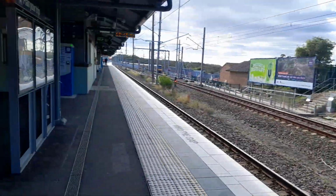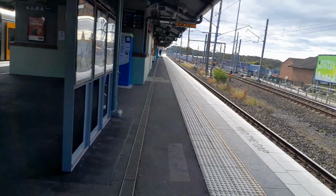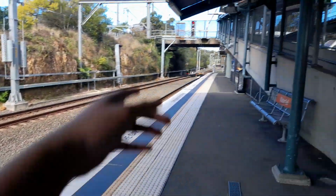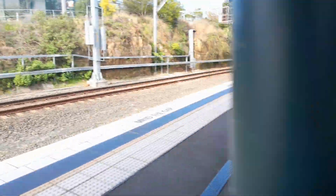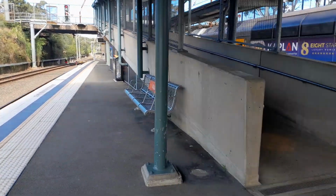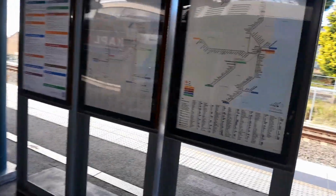So yeah, all the trains that are departing Waterfall Yard will not stop at Waterfall at all. It will go through this track. It might turn around to go towards Bondi Junction, but for example an Oscar will not. It will just keep going because it will go to Kiama. Not really much to do here.